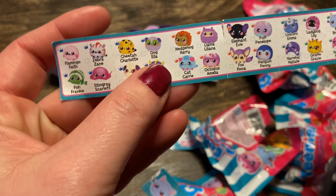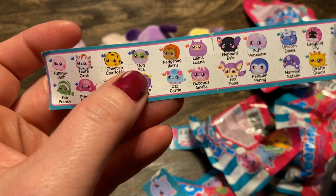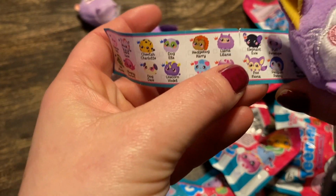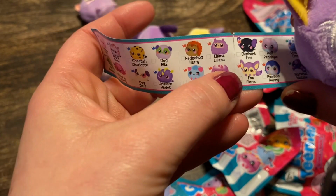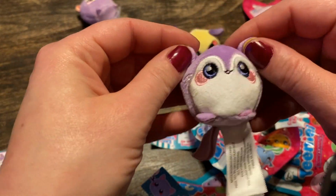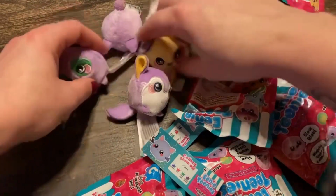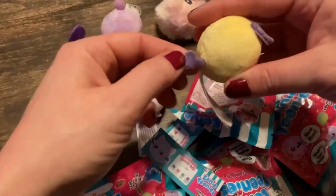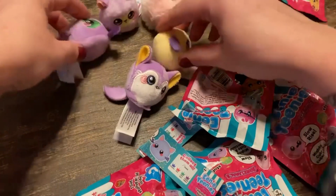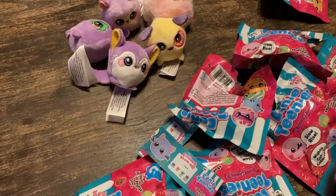I don't know which one this is. I think it is one of these ones. Oh, is it this one? Oh, it's this one. Oh, it's a fox. Fox Fiona. That one's so cute. Della, it's your turn to open one. All right, Della. Yeah, look, all the other ones. Oh, that one has a little tail, too. And that little doggy has a tail. So, yeah, they do have tails.